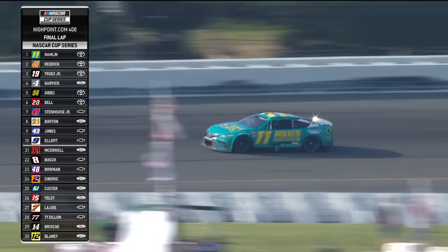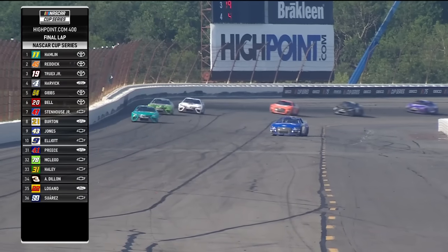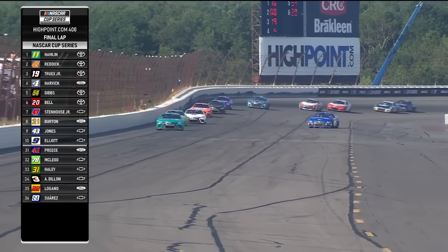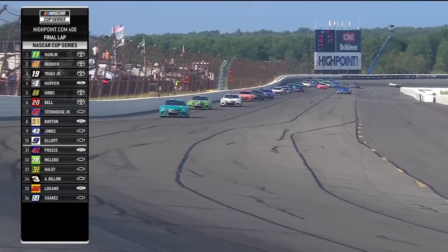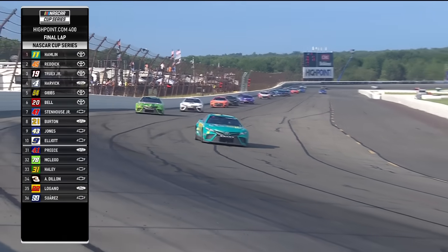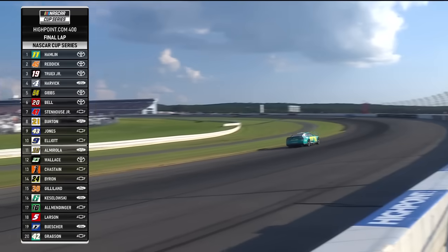And the crowd not happy. Yeah, that's the right thing to do. That is 100% the right thing to do. You cannot let those cars go by him sitting in the racetrack like that. You just don't have a choice. We all hate it, but there's no choice right there.